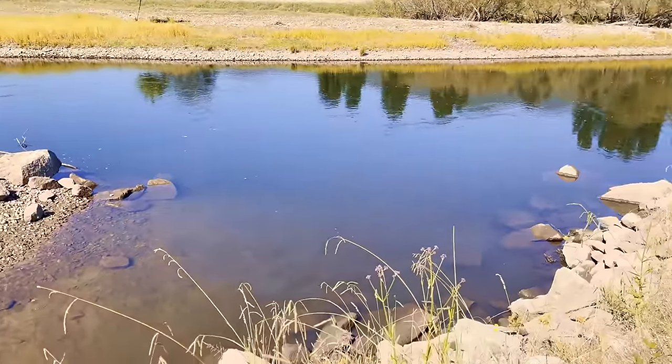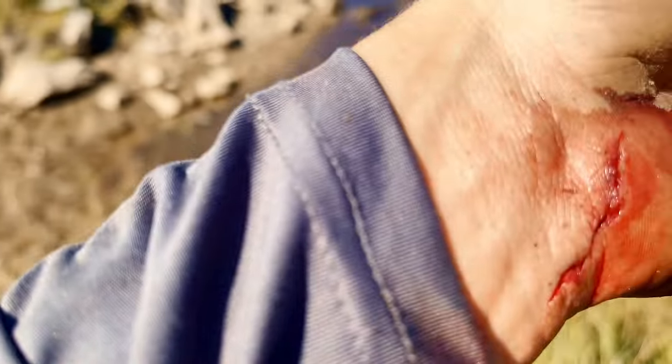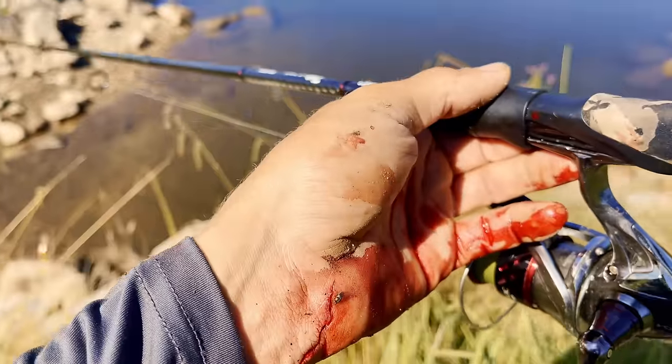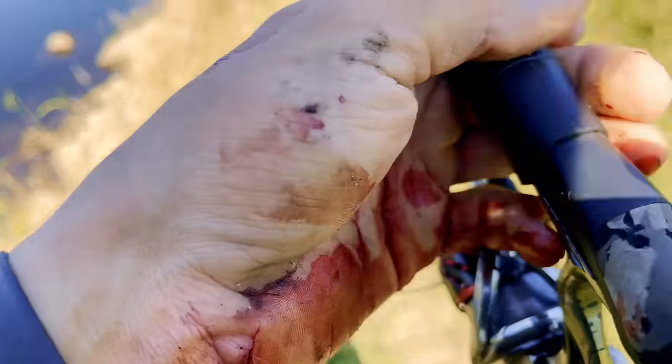Well, that's a bummer. I just went to continue walking after catching that cod and slipped over, split my wrist open, and it's bleeding quite a bit. A lot of flies on it, so I'm gonna have to go back to my first aid kit, tape it up, and reassess.